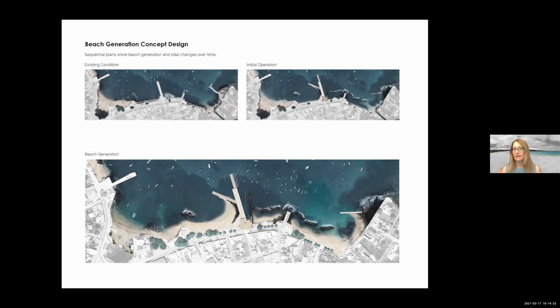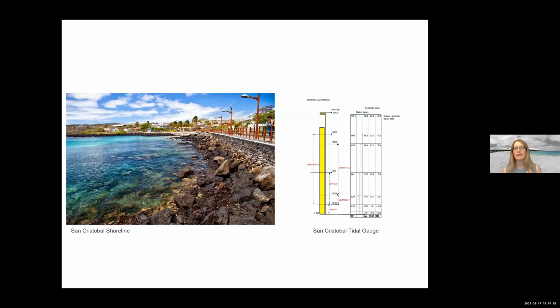So we contacted the INOCAR, which is the Ecuadorian Navy, and asked them, can you get us this information? And they said, no, we don't have it. Can you help us? And that led to some grant funding for Keith and some of our colleagues to go back to the Galapagos.